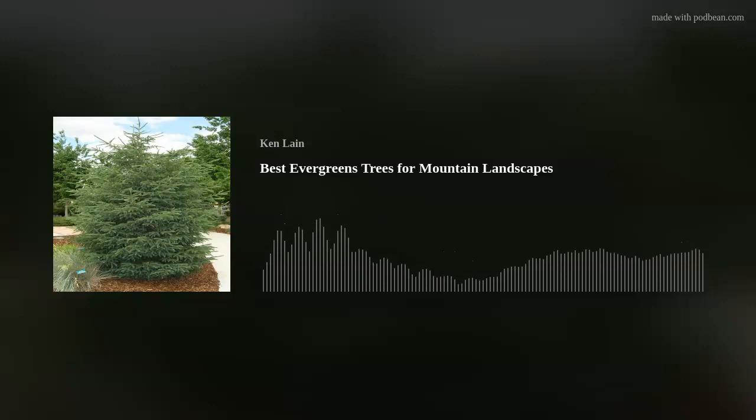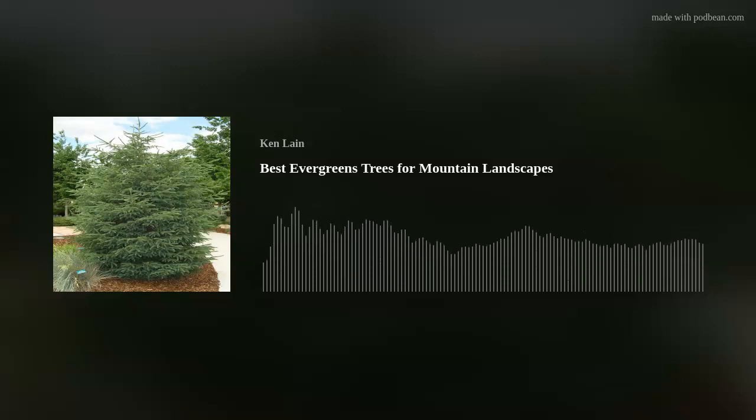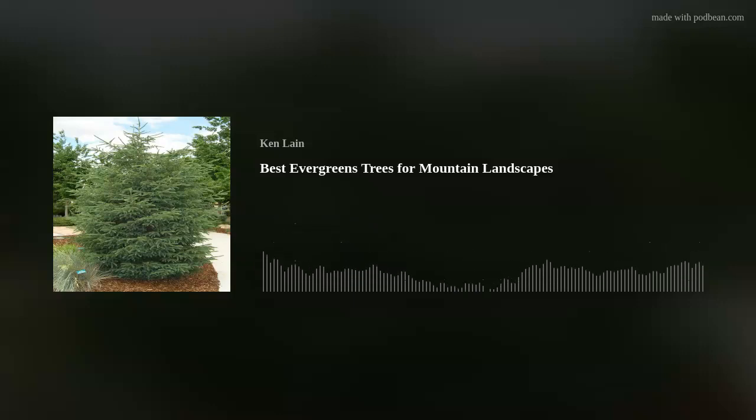So if you bought a tree and it had a bamboo stake right next to the trunk, when you plant it, you want to take that off so the trunk can sway back and forth. It creates muscles within the tissues of that wood fibers.